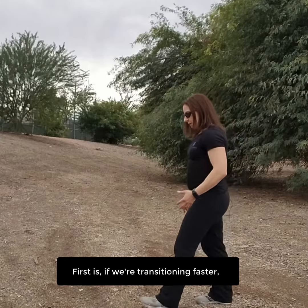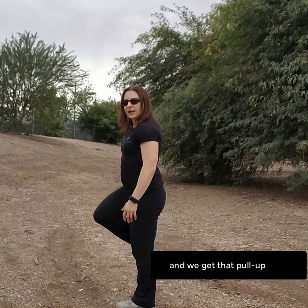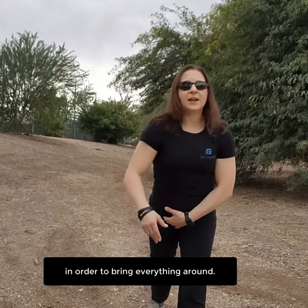Versus if we're transitioning faster, we're getting to about here and we get that pull up, it's taking a lot less work of that hamstring, and a lot less stress on that hip flexor in order to bring everything around.